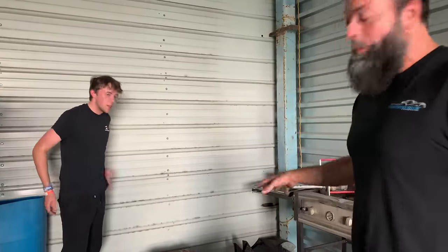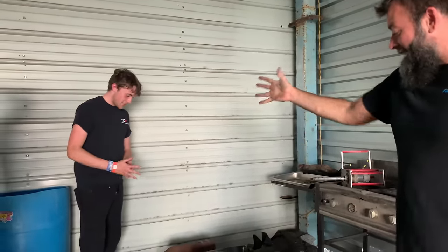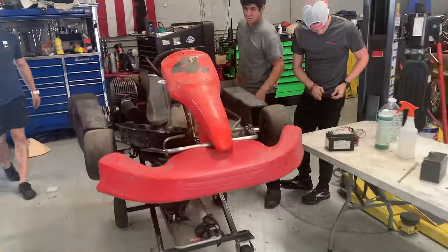Well, we're going to take this thing to the shop, and I'm super pumped about getting this thing up and running. He was wanting to run something like this. Even my other son, who's behind the camera right now, might be able to rip this thing. These things supposedly can make over 20 horsepower or more. I can't wait to get this thing up and running.